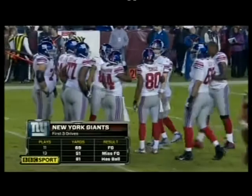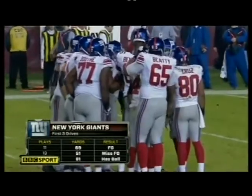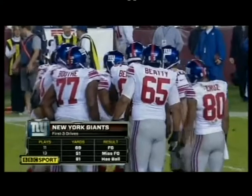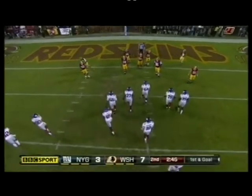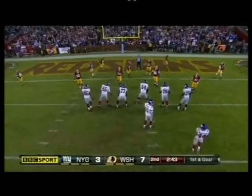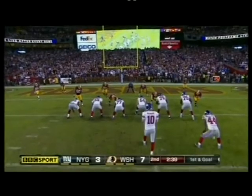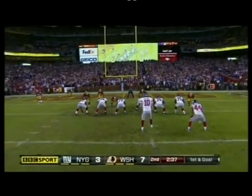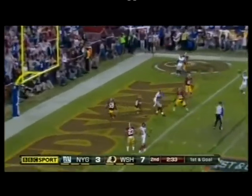Amazing. The Redskins have not been a good 3rd down defense. Remember, Andre Brown, their goal line back, is out. He has 8 rushing touchdowns. A lot of them are short-range touchdowns. Ahmad Bradshaw is the single back in this situation. Once again, it's Hakeem Nicks at the top of the screen. 1st and goal from the 4. Manning for Bennett in the middle.